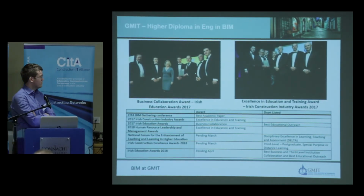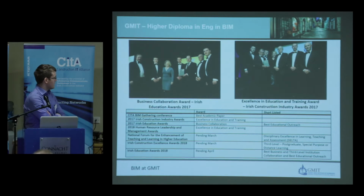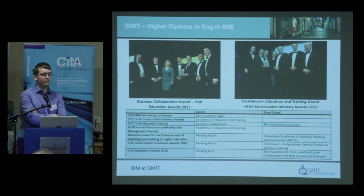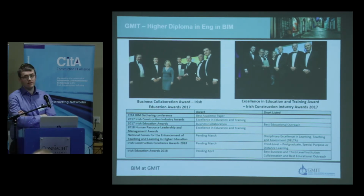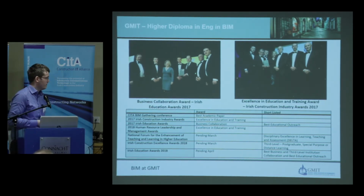We've won a few awards for this. We won, I suppose, 3 last year, and last week we won another one, which is Excellence in Education and Training at the Human Resource Leadership and Management Awards. We're also shortlisted for 3 more, and we're pinned in them. So Delta Award, we're shortlisted for the Irish Construction Excellence Awards and Irish Education Awards. So that's been a great success, and I'd like to thank everyone who's contributed, Jim, Mark, and Mark Kelly, who's not here at the moment, who did the applications.